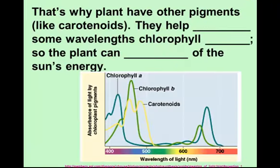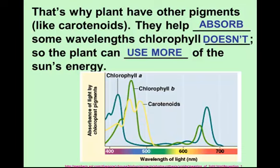And that's why plants have those other pigments as well, like the carotenoids. Look at the light reflecting, absorbing graph for the carotenoid pigments. They kind of do the purpley blues like chlorophyll does, but they also go a little over into that edge where the blue kind of runs into green. Carotenoids can collect some wavelengths of light that chlorophyll can't. And so we call them accessory pigments. They help absorb some of those wavelengths that chlorophyll can't absorb and help the plant use more of the sun's energy to do photosynthesis.